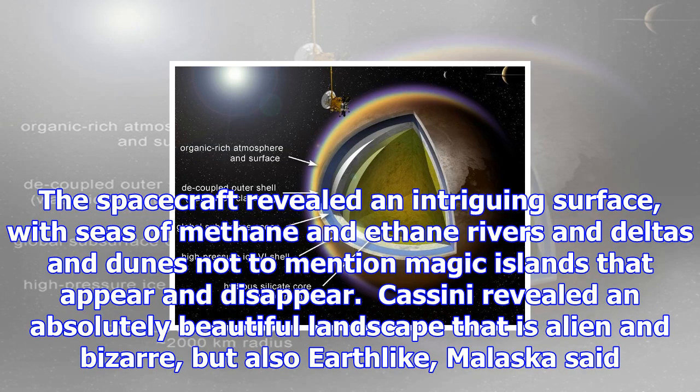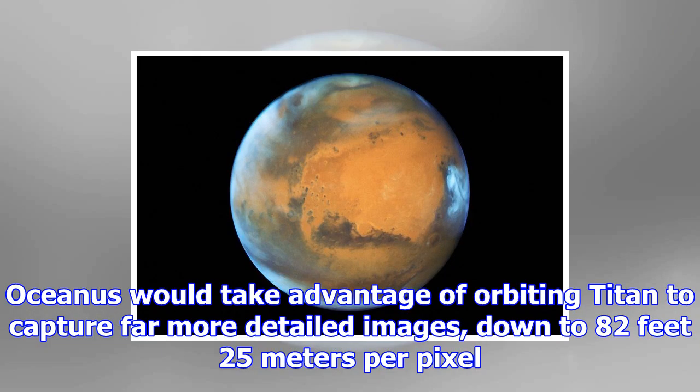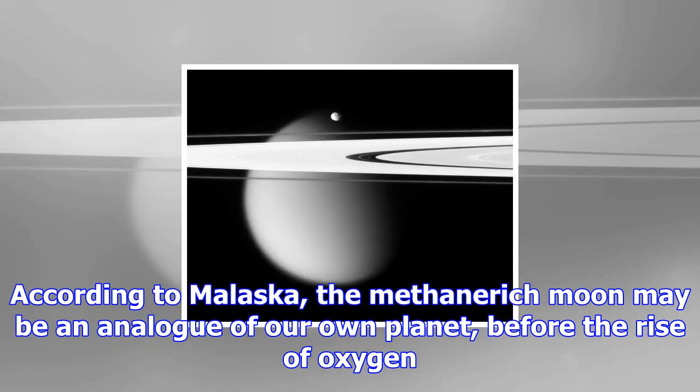"Together, the instruments would not only provide a glimpse of the surface, but also how material might cycle through the crust through geological processes, providing the building blocks for life to a water-rich environment," the team said in its abstract. Before Cassini caught a glimpse in 2004, Titan remained shielded behind a haze of organic material. The spacecraft revealed an intriguing surface, with seas of methane and ethane, rivers and deltas and dunes, not to mention "magic islands" that appear and disappear. "Cassini revealed an absolutely beautiful landscape that is alien and bizarre, but also Earth-like," Malaska said.